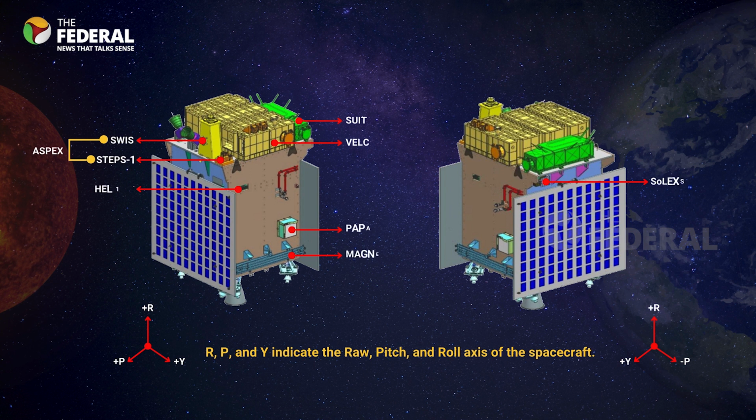There are payloads aboard Aditya-L1. Payload is the instrument carried on board a satellite for a specific purpose. Payloads vary in purpose, size, composition, capabilities, etc. Now Aditya-L1 has 7 payloads. Of those, 4 will directly view the Sun, and the remaining 3 will carry out in situ studies of particles and fields at L1. So there are 4 remote sensing payloads and 3 in situ payloads.